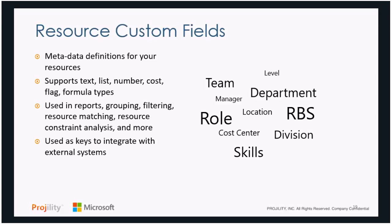It can ensure you have consistency of your data, and keep that data up to date in an automated way. And this is important if you have hundreds or thousands of resources. Keeping this kind of information up to date, especially when organizations change a lot, can be time consuming and challenging. That's a great opportunity for automation.